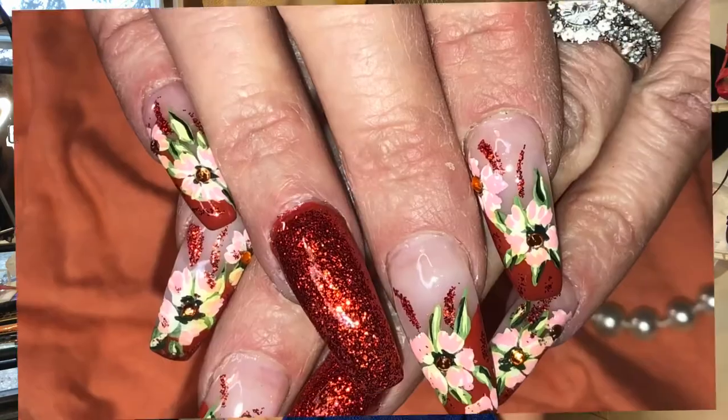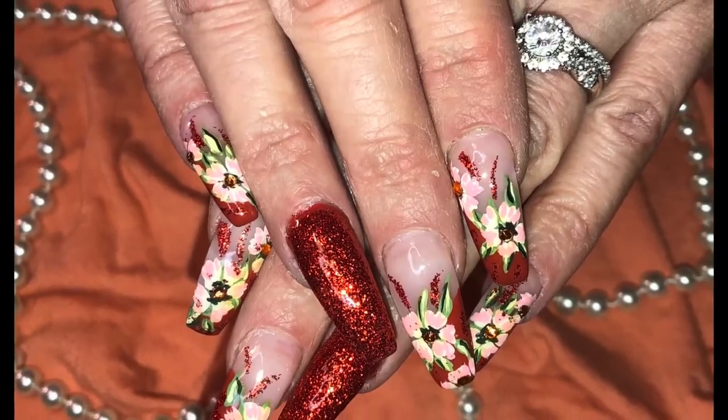Now, let me show you my first nail of the week done for my first spring look. Isn't that gorgeous and stunning? I love it. Love the French tips with the flowers and the greenery, and then, of course, those accent glitter nails.